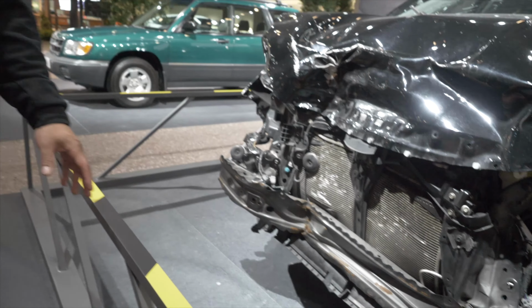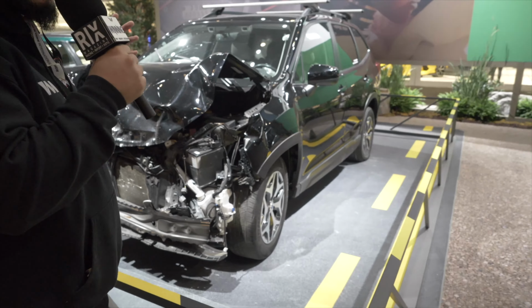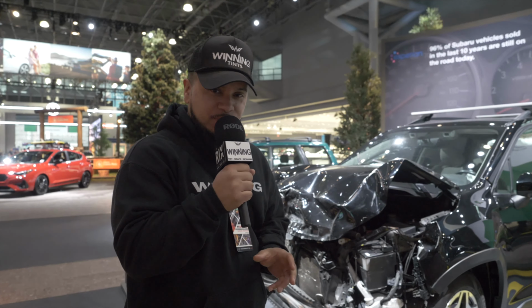All right, guys, so my favorite car in the whole show, the new style that they came up with in 2025, it's the crash look. You know how people like the ripped jeans look? Well, this is the crash look. And it's very popular right now.